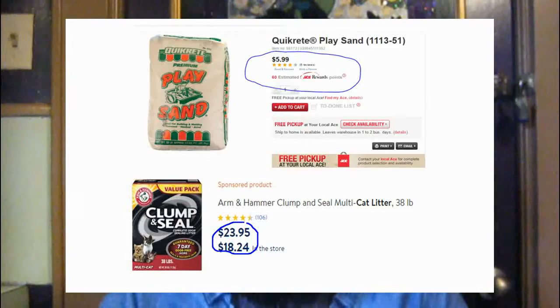And then another solution that I have for cat litter, if you're tired of buying cat litter that's like $20-something a box and you go through it, depending on if you have more than one cat, 2 cats, 3 cats, I would suggest sand, the kids' play sand. It works just as well. You may have to add additional cleaners to it. I would suggest the double duty litter deodorizer.